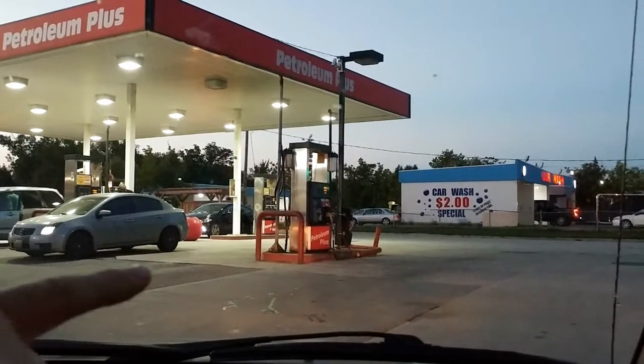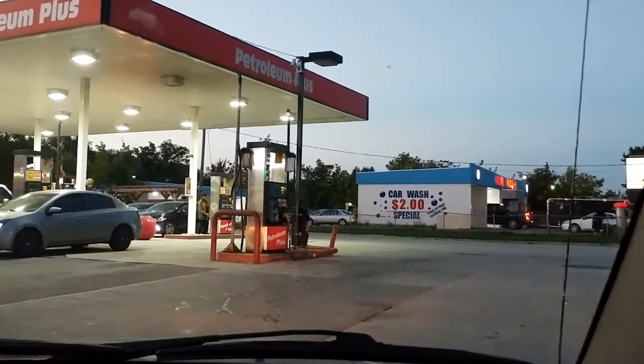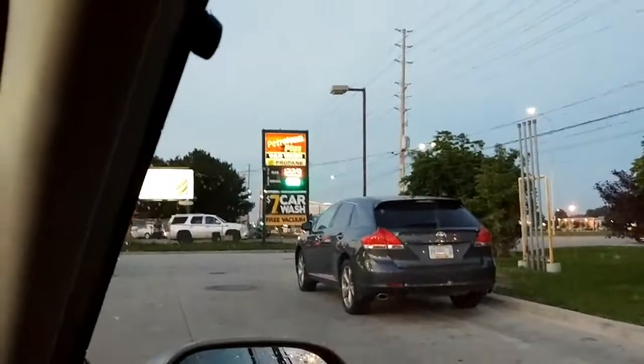Mind you, it says $7 car wash over there, free vacuum. I don't think anybody gets $7 car wash. Where do you see $7? Right there. See what says propane, petroleum plus? Oh, right there.